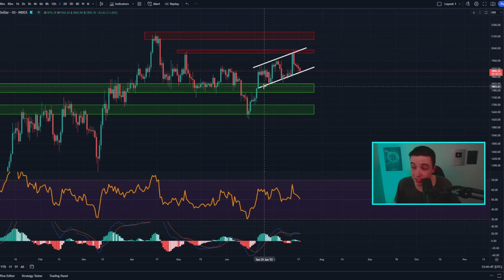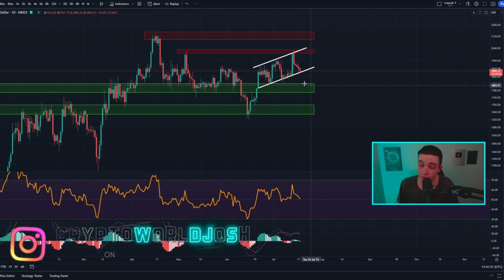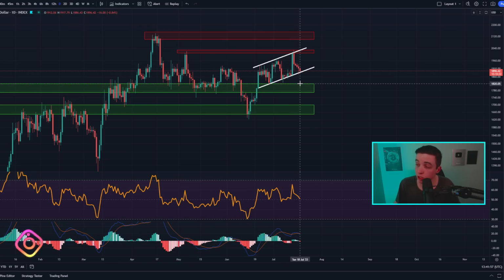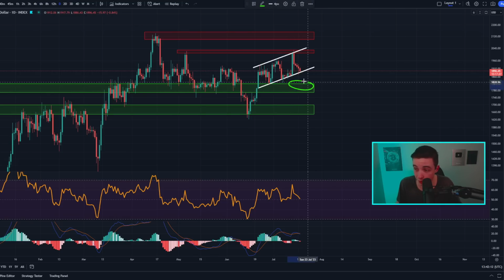And as for support, we have this ascending line of support sitting at approximately $1,890, and below that level, we have this area of support sitting in between around $1,770 to $1,820. So basically, if we see a confirmed break below around $1,890 with a daily candle close below that level, then it's quite likely we'll see a drop down towards around $1,820 at least.